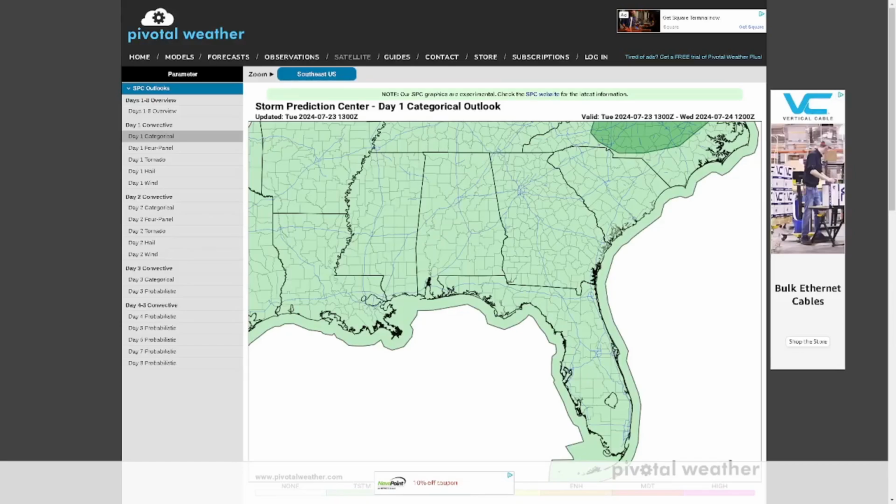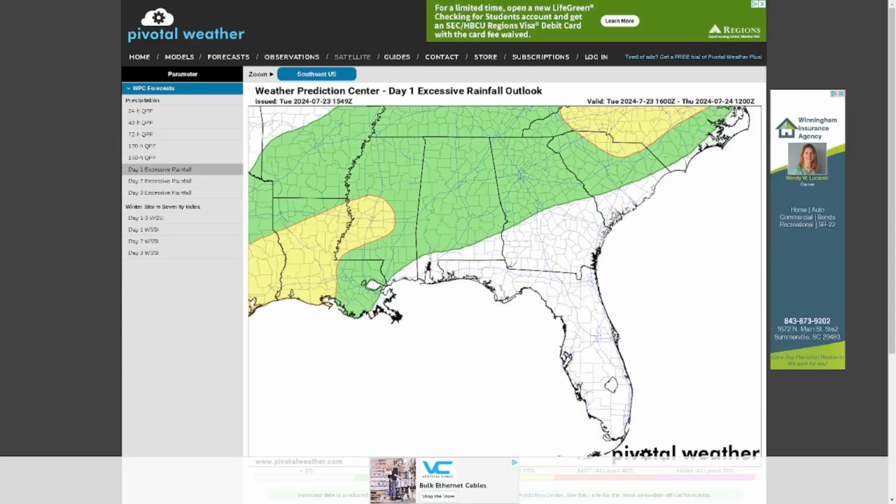Here is our day 1 categorical outlook. Again, no threat for any type of severe weather, even though it's always possible. You can never rule out a strong thunderstorm. But still, gusty winds, small hail, and cloud-to-ground lightning are still possible with some of these storms.